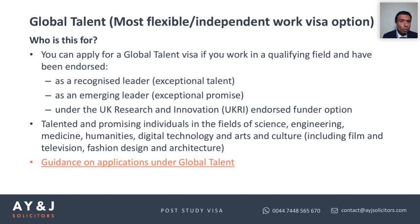Coming back to the global talent visa, it is for someone who is a recognized leader or emerging leader in a specific sector, right? This is for specific sectors like science, engineering, medicine, humanities, digital technology, and arts and culture. We have done many successful global talent visa applications these days. I would say someone who is doing a PhD, or has completed a PhD, done some research, has a good profile, they should seriously look into this global talent visa.